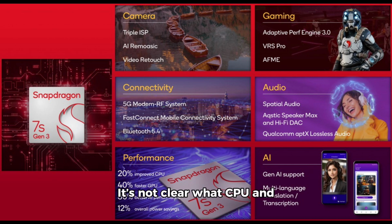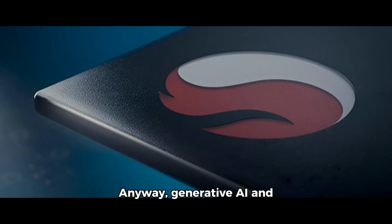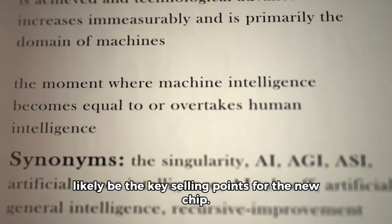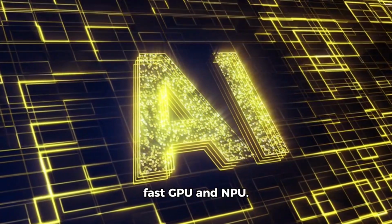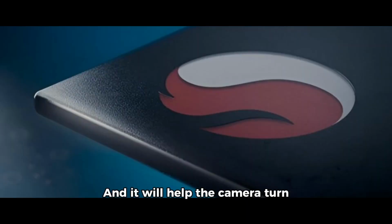It's not clear what CPU and GPU hardware will be used in the 7s Gen 3, though, so that's just a guess. Anyway, generative AI and language transcription will likely be the key selling points for the new chip. AI is trendy and really benefits from a fast GPU and NPU, and it will help the camera turn the raw bare data into a color image with AI Mosaic.